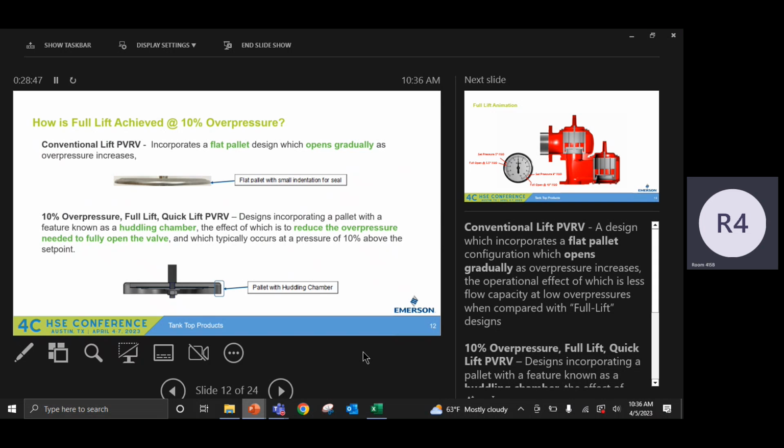So your standard vents have a flat style pallet, but the quick lift or full lift valve has a huddling chamber. So what happens is once pressure hits the pallet and the pallet is lifted, think of it as indentations at the edges, like an inverted bell, right? So the pressure goes in there and pushes the seat up quicker. So you reach your full lift at 10% overpressure.